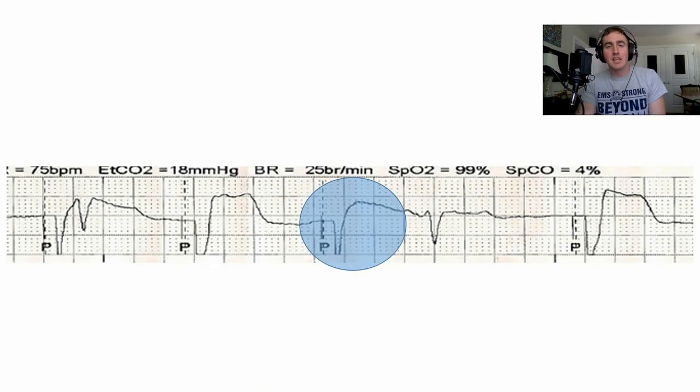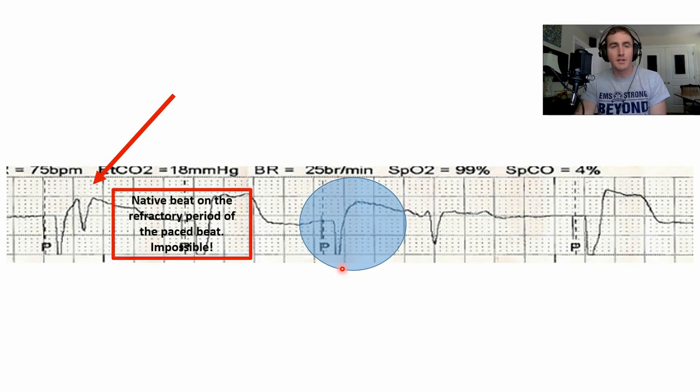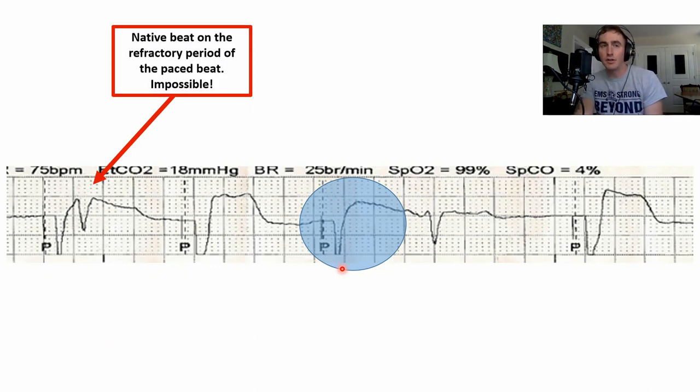So the beat on the left here has capture, and the beat on the right does not, because if you would go back, you'd see that I said that is not capture, then what is it? All right? Well, I'm going to explain. And I want to show how this beat right there is not captured and how I know that they don't have capture, because you can see the patient's native beat or intrinsic beat still showing up on the refractory period, the absolute refractory period of the pace beat.